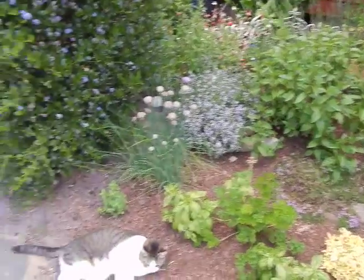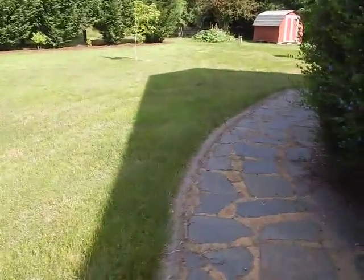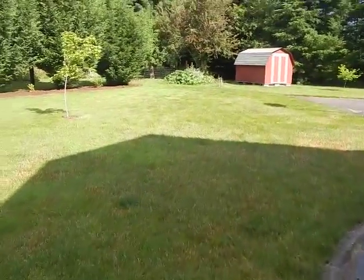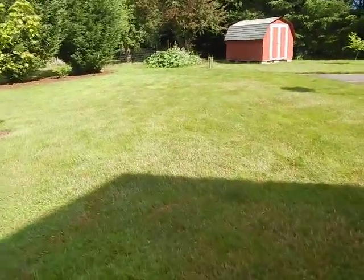And she's just following me around, rolling around, meowing. She wants inside the house. The traffic is really bad this morning. For being Saturday morning, we've kind of gotten used to it.